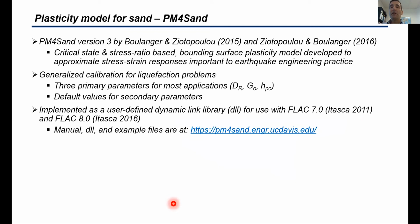The constitutive model for the loose Ottawa sand and the dense Monterey embankment, I mentioned, was PM4Sand. This is version 3 of the model that was developed by myself with Katerina Ziotopoulou. It's a critical state and stress ratio based bounding surface plasticity model. It's developed specifically to approximate those types of things important to earthquake engineering practice. The model has quite a number of parameters.